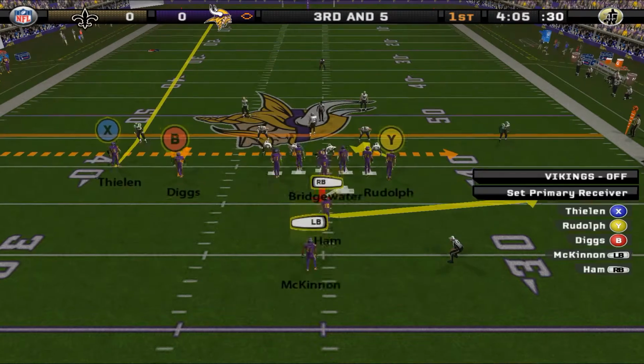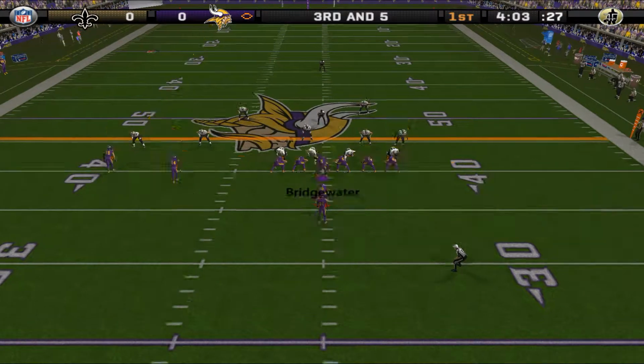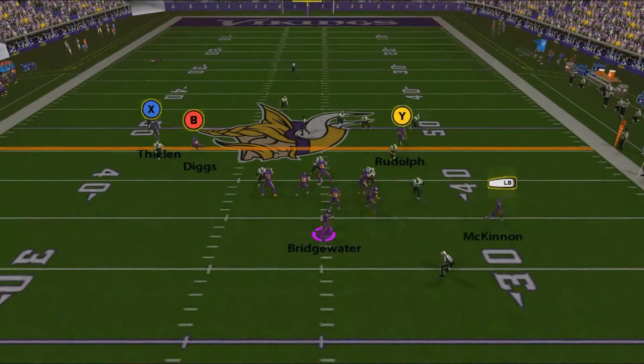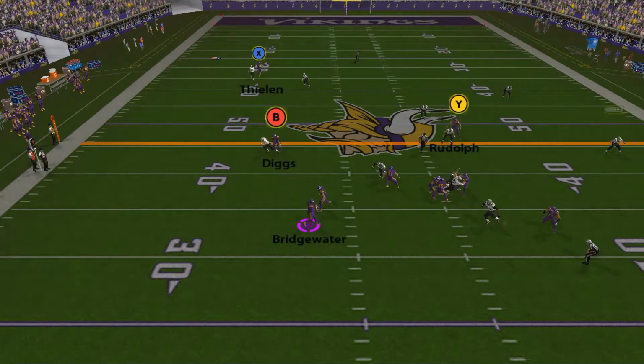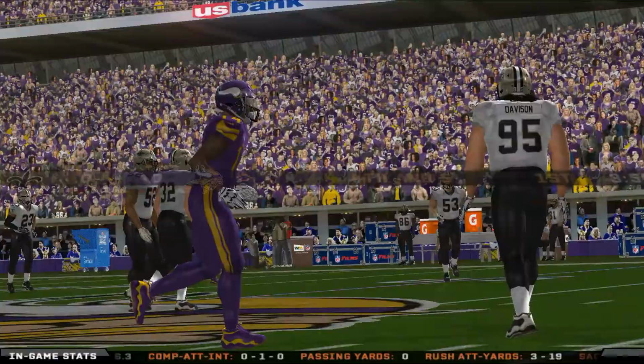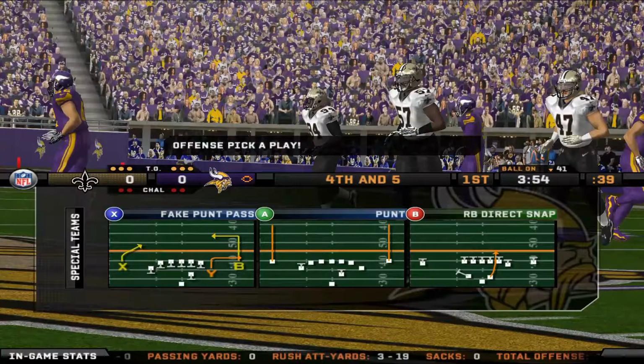41-yard line. Here we go. The Saints come out in a 4-3. Dropping back. Rolls left. Throwing. Incomplete as the defender knocks it away. That short pass on third down fails.